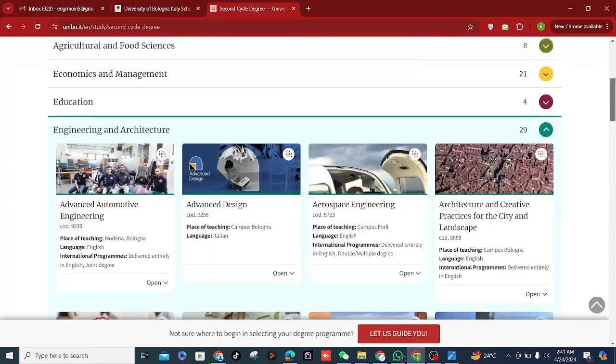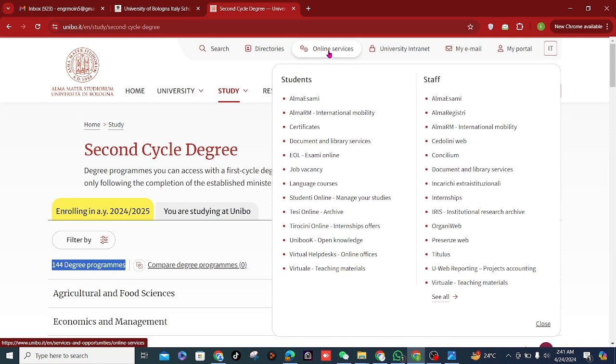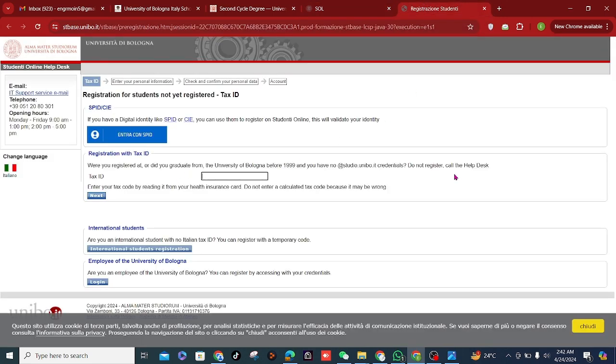Okay, so you can find your program, and then you have to click on here online services. Here you will find a button, student online. You will click over here. This will take us to the university portal. As we don't have any account yet, I will click on the register button to first create an account. Okay, as we are international students, I will click on international students registration.